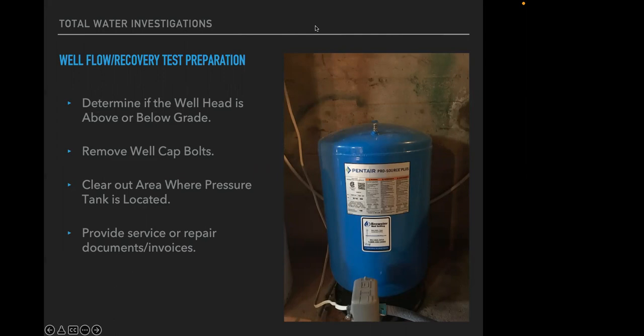We ask them to clear out any areas that we need to get into around their pressure tank, water treatment, all that sort of thing, so we're not digging through their stuff and moving it around. So it's easy to access. We also like them to know where the well is. Sometimes we're out hunting for a well and it's below a bunch of bushes and everybody's walking around the yard, cannot find this well. If they have service or repair documents, even those well logs, like you have mentioned, those are great to have before we come in so we know what we're dealing with.